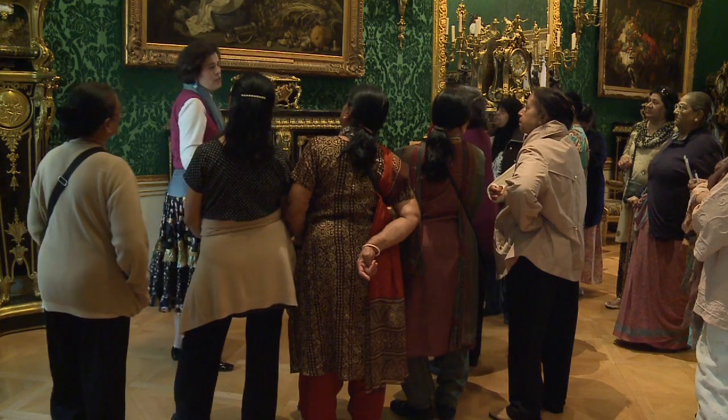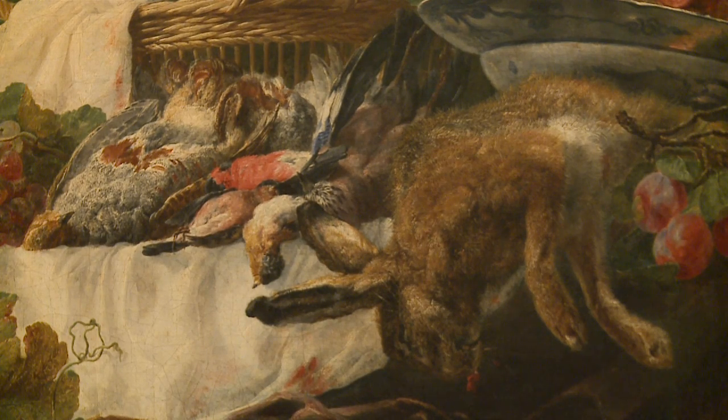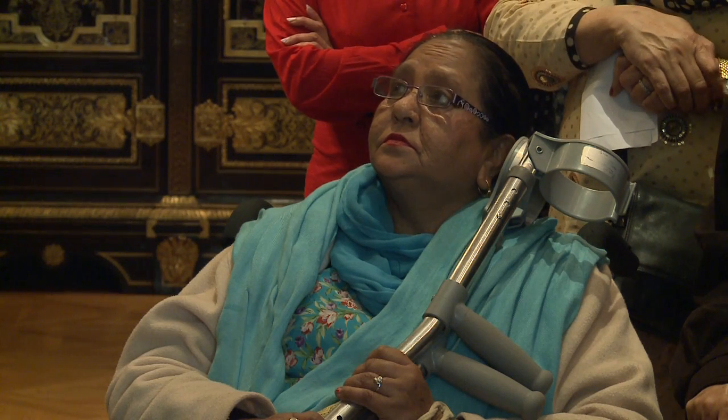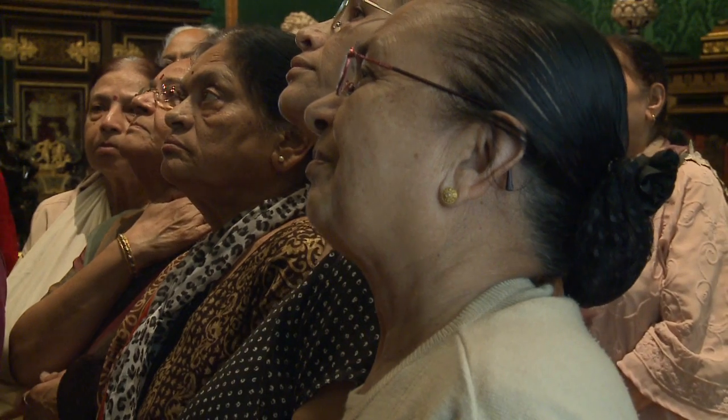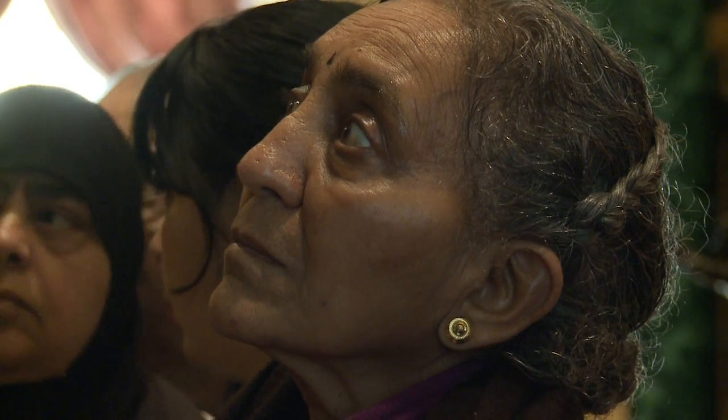Lots of the objects in these paintings are treasures, and that's one of the themes, hopefully, for our exhibition. Groups can really understand the meaning behind them and think about their own treasures and what's important to them and how they'd like to display their own treasures in a piece of artwork.